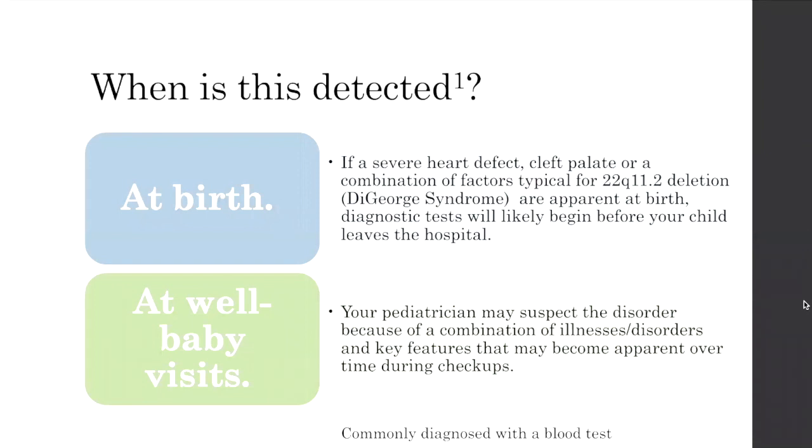When is this detected? At birth, if there are several heart defects, a cleft palate, or a combination of factors typical for DiGeorge syndrome that are apparent at birth, diagnostic testing will likely begin before your child leaves the hospital. At a well baby visit, if your pediatrician suspects there could be a disorder because of a combination of illnesses and key features that may become apparent over time during a checkup, the pediatrician may recommend a blood test. The common way to get diagnosed currently is with a blood test.